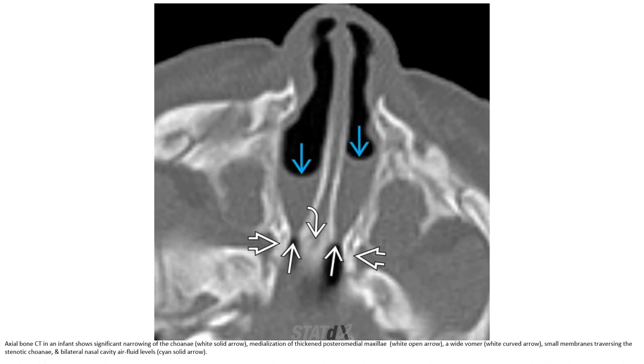So here is another case. Significant narrowing of the maxilla, a thickened vomer, and a small membrane traversing the stenotic choanae and the bilateral nasal cavity halfway around.